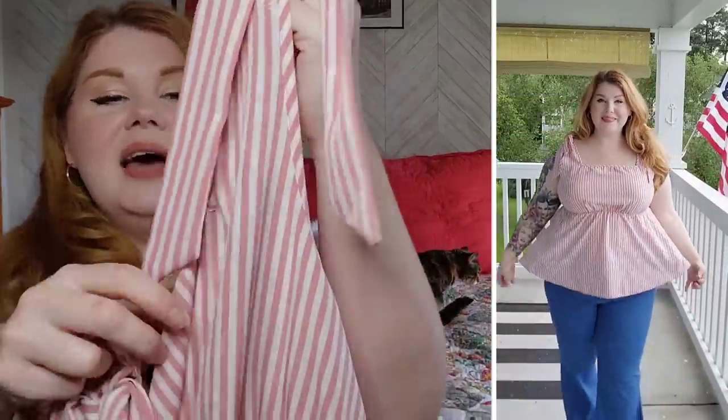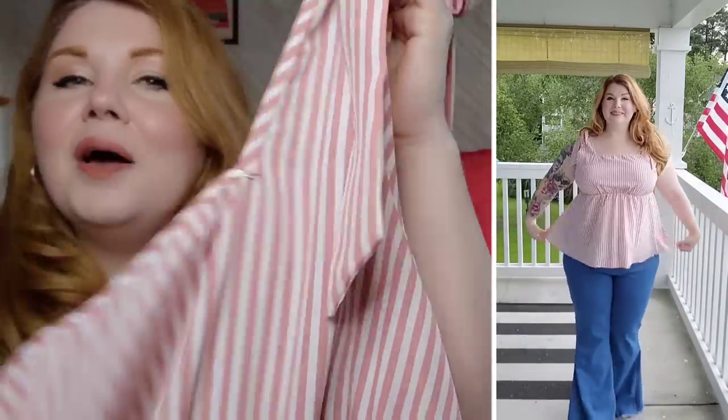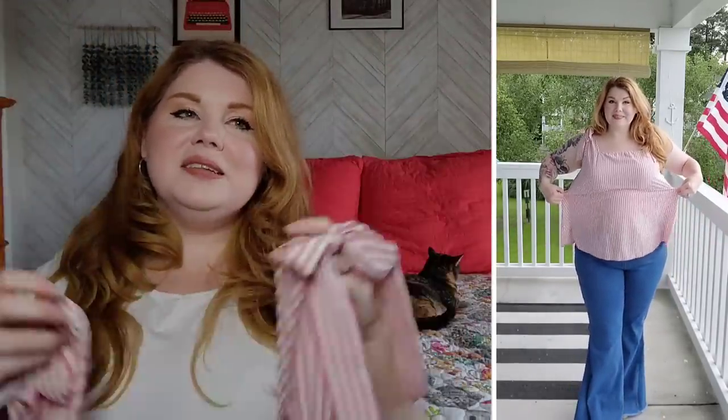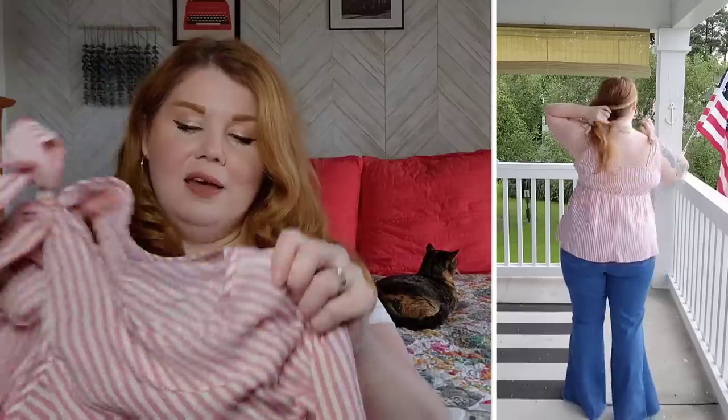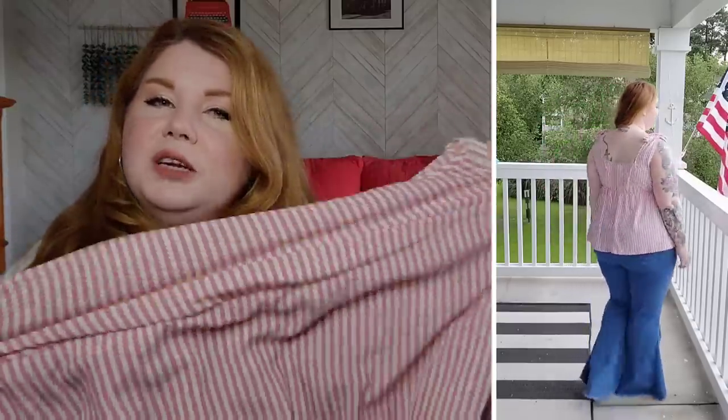But love these little bows. I love this. It kind of reminds me of a candy striper. It's just so cute. A little bit on the thin side. You can probably see in the try-on part where my jeans start. So if you don't like that, you could always put a little camisole underneath it and it would be fine. You have an elastic waistband here, a little bit of stretch, nothing too crazy.